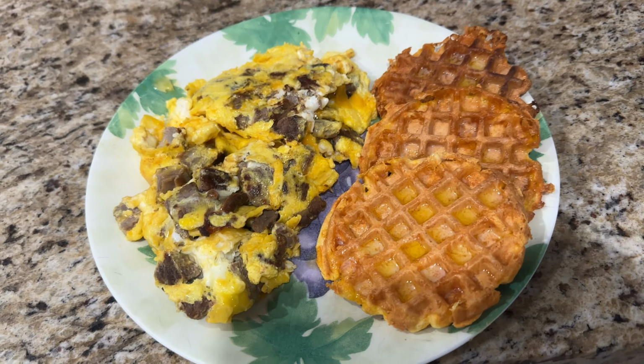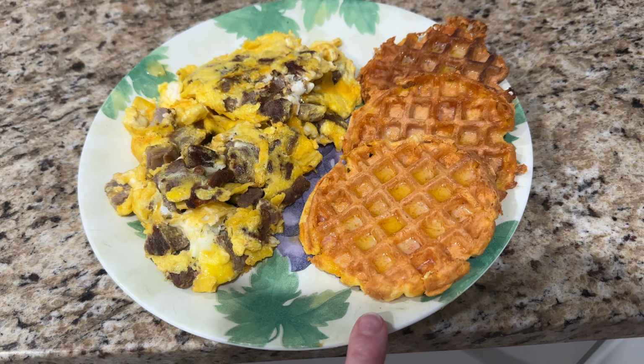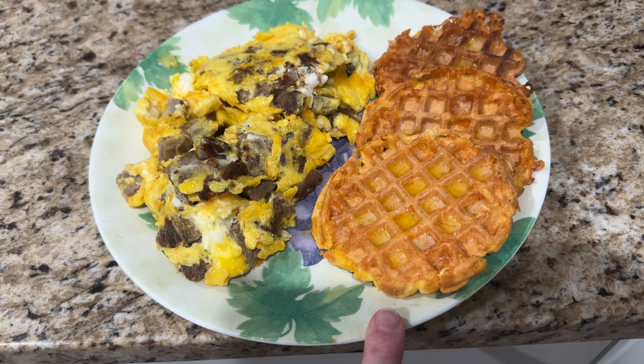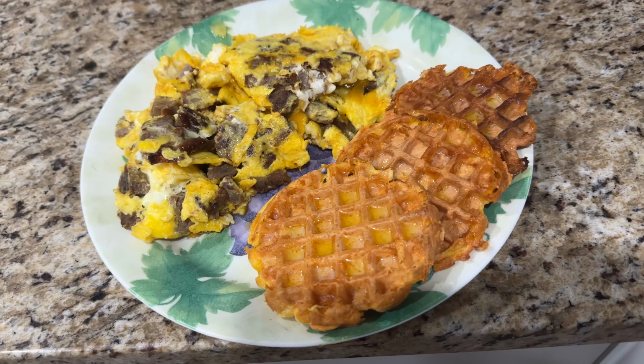This is scrambled eggs with the rest of my New York strip steak I couldn't eat the other night, and the last of my potato, the keto chow baked potato chaffles. And that's it. That's my dinner.